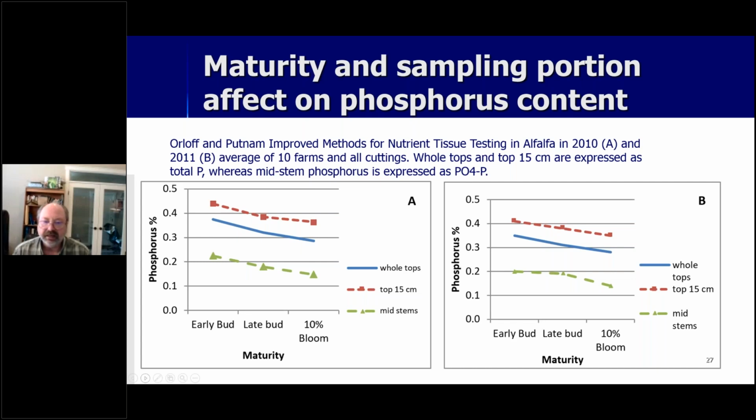So on the left side of the slide there, you can see that was the first year of this research that was conducted by Steve Orloff and Dan Putnam in California. And they looked at the whole tops of the plants, which is the blue line. They looked at the top 15 centimeters of the plant, and then the mid stems. And so they cut the plants in 3 separate portions, and then just looked at the middle of the plant. So you can see here that the ideal response is going to change depending on what part of the plant that you're harvesting and looking at.